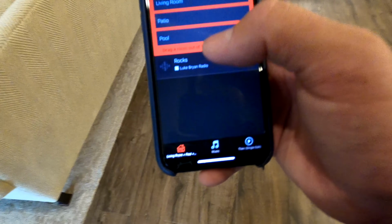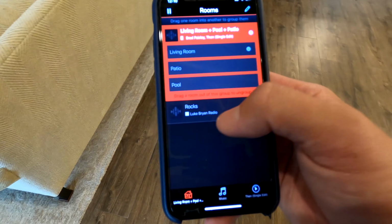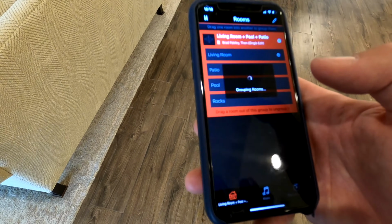Like say it's really late at night and you're not using the pool, turn them off. You don't need them. It's burning energy and it's probably pissing the neighbors off. So I'm gonna go ahead and put it back.